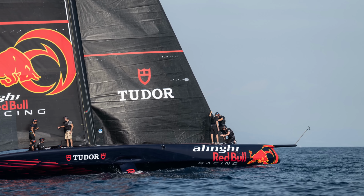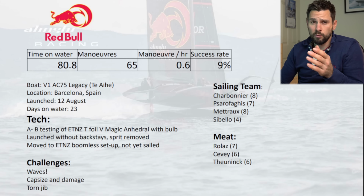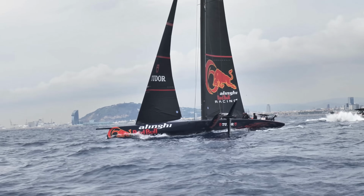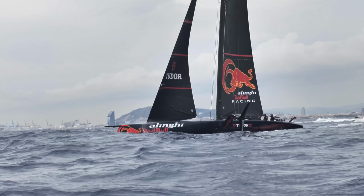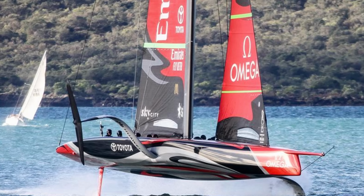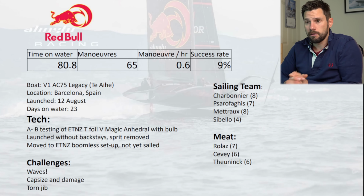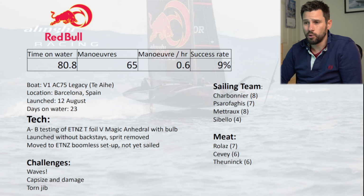Let's start off by talking about Alinghi. First boat to the water, launched their B1 AC75 legacy boat. It's Alinghi, the Emirates Team New Zealand B1 from the previous America's Cup. So kind of old tech there. They launched on the 12th of August.